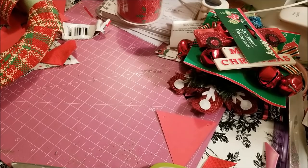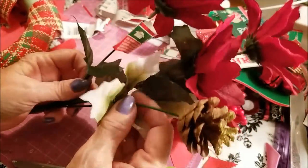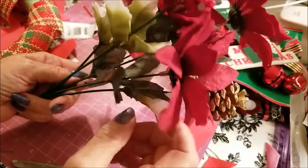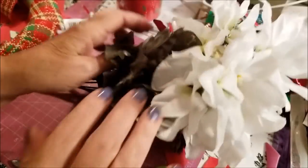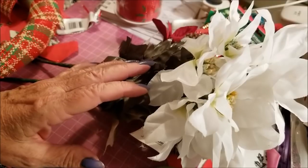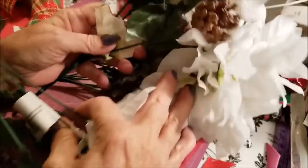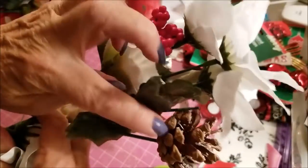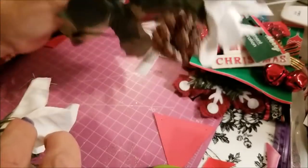And then I picked up some more of these poinsettia, and these ones have pine cones in it, which I didn't really need, but I picked it up anyway. And then I picked up these white poinsettia. These white ones have a purpose. I better find the other. Oh, one almost fell. Sorry. And here's another one. We'll move that over. That has red berries, and I can use those. And they are kind of silver sparkle in the middle.